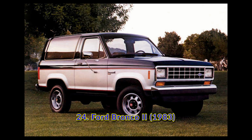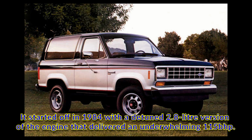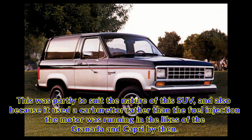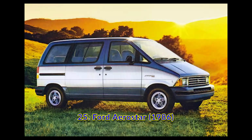24. Ford Bronco 2, 1983. The Ford Bronco 2 was a thoroughly US-designed and built 4x4, yet it was offered with a German-made Cologne V6. It started off in 1984 with a detuned 2.8-liter version of the engine that delivered an underwhelming 115 bhp. This was partly to suit the nature of this SUV, and also because it used a carburetor rather than the fuel injection the motor was running in the likes of the Granada and Capri by then. In 1986, Ford gave the Bronco a welcome increase in power with a 2.9-liter fuel-injected Cologne V6 that came with 140 bhp.